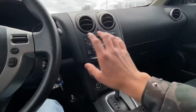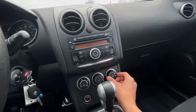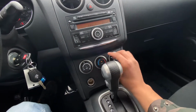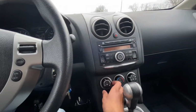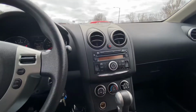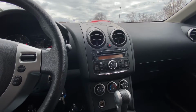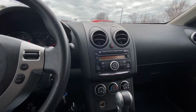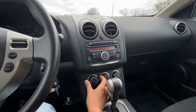Okay, so we have the heat coming in, and, you know, I feel it on my face because it's coming to the windshield. So let's test out the AC because spring is around the corner. We're sure to experience more hot days. That's feeling good. I'm pretty sure you could hear how it's blowing. Everything feels good, so we'll leave that alone.